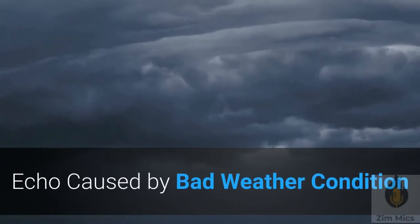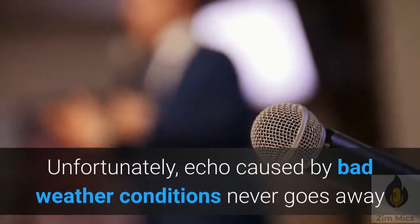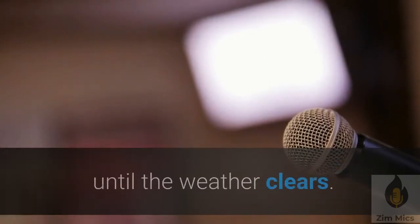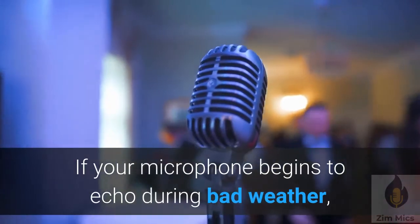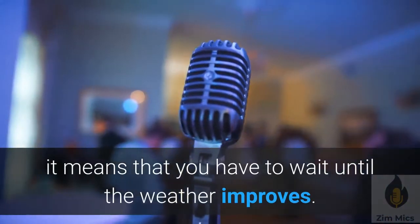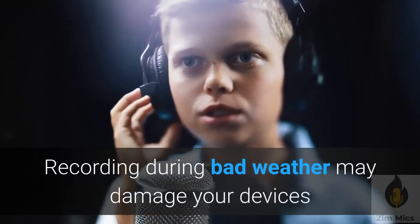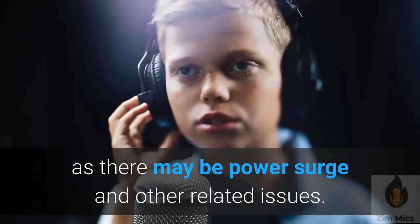Echo caused by bad weather condition. Have you ever recorded an audio session during a storm? Unfortunately, echo caused by bad weather conditions never goes away until the weather clears. If your microphone begins to echo during bad weather, it means that you have to wait until the weather improves. Recording during bad weather may damage your devices as there may be power surge and other related issues.